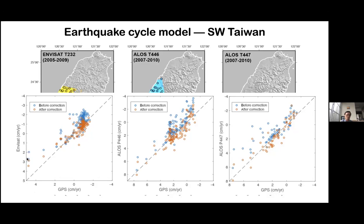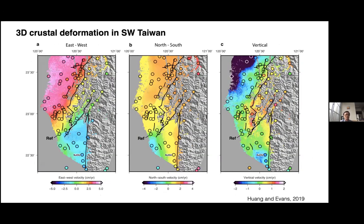So if you're looking at those blue circles at a higher positive value. We did a plane fitting between the GPS and InSAR, and we are trying to correct this first-order deviation. And after doing this correction, you can see those are the orange circles, and now they are in a much better trend. Okay, so based on those results, then we did a 3D inversion to get the 3D displacement.